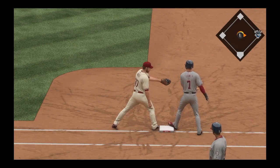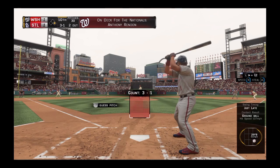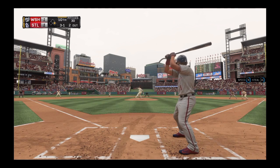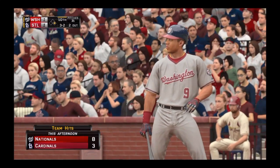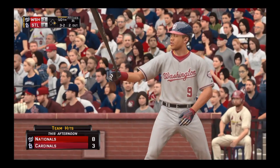Before the delivery, a check on that go-ahead run at first. Standing in now, Ben Revere. Strike 2 called, and it's full 3-2. A look at the hit totals there into extra innings.